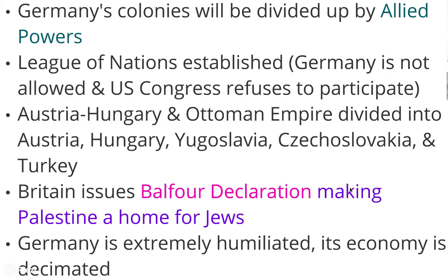Austria-Hungary and the Ottoman Empire are no longer going to be Austria-Hungary or the Ottoman Empire. They will be divided up. So Austria will be its own country. Hungary will be its own country. Also, areas of Hungary will become Yugoslavia and Czechoslovakia, and then the Ottoman Empire will become Turkey.